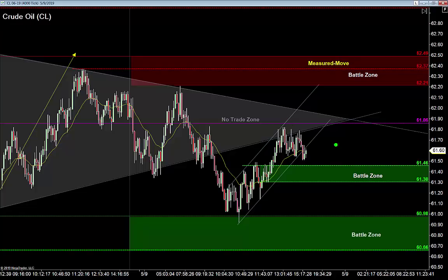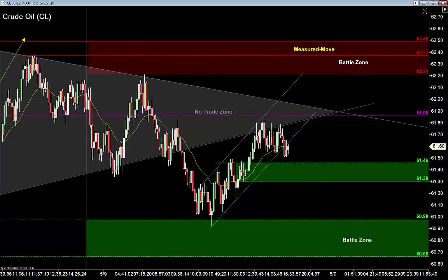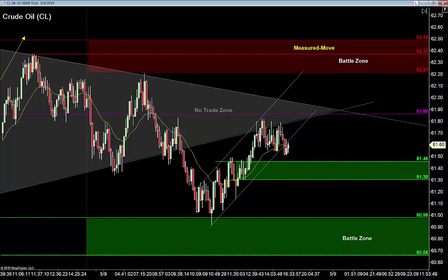What I want to do is get these sellers to try one more attempt. That will be the ideal scenario here. I need to find some level of support that I can use to justify that trade. And I've got this great little double top right there at 61.46 that I'm watching. So basically, I've got the strong move up. I know we're bullish.